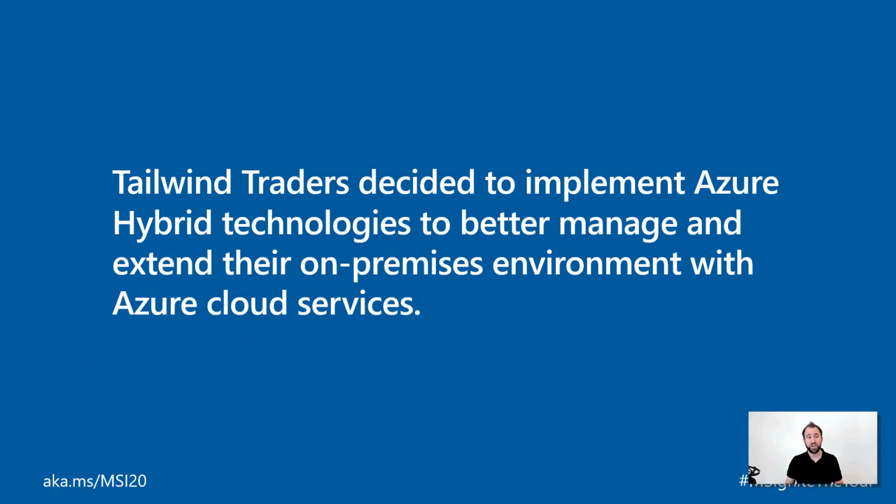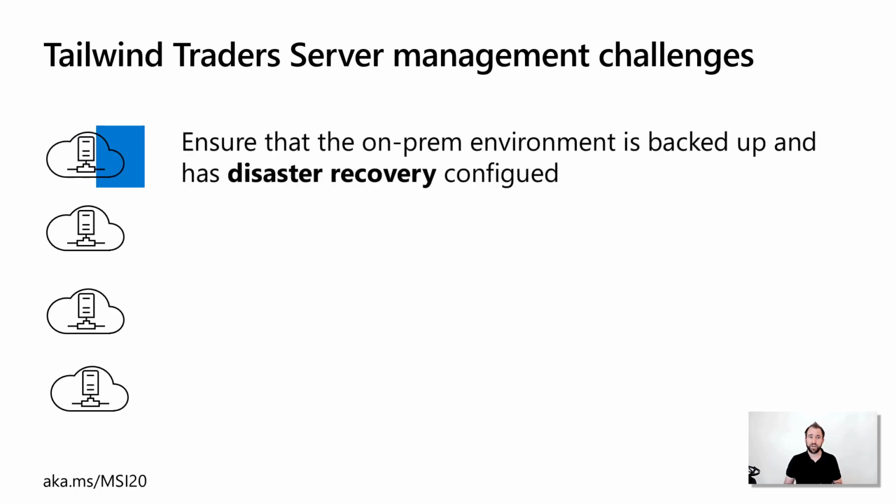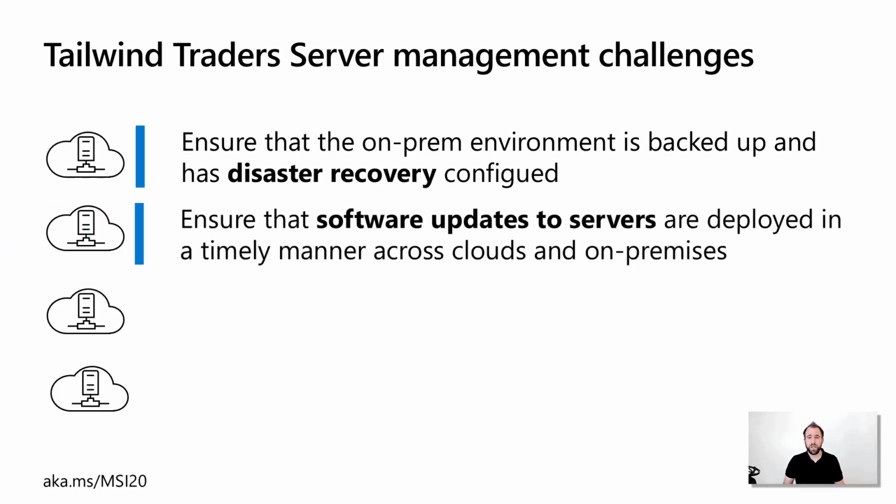We're going to start with that Tailwind Traders decided to implement Azure Hybrid Technologies to better manage and extend their on-premises environment with Azure Cloud Services. Now, therefore, in this session, we're going to have a look at a couple of the different management challenges here. So the first one really is about disaster recovery and how they can actually use Azure Hybrid Services to make it less complex and save money and basically set up Azure as a disaster recovery place. The next thing we want to have a look at is software updates, right?